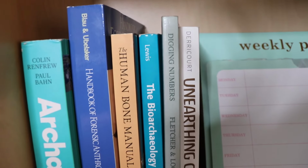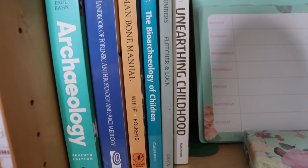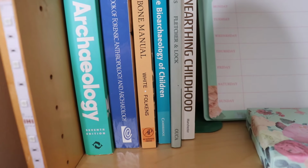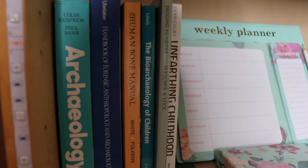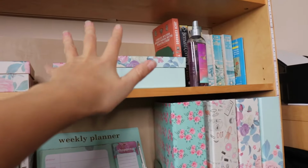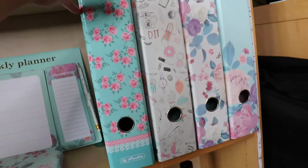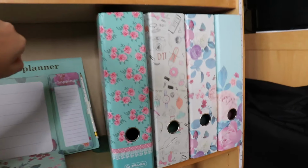Now, here are my archaeology books. So these are all my academic books that I've got. I really don't have many, but most of them are online anyway. The next shelf up is kind of my enjoyment books, and this one is my work ones. And my folders, again, these two are from the set that everything else is from Sainsbury's. It was on offer like 2 years ago, and these two, I don't know where they're from, but I tried to match them as close as I could.